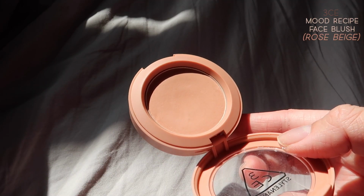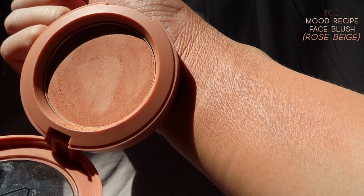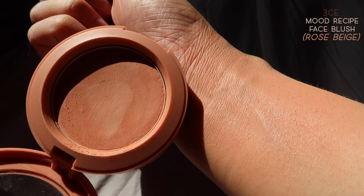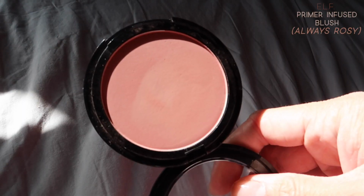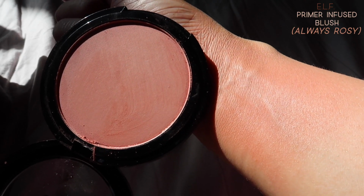Next one is the Style Nanda 3CE Rose Beige. I did love this a lot. I almost see the pan now, but because I have so much, as I've mentioned, I stopped using it. It's a really pretty, fresh-looking blush that gives life to your face, and this is perfect for spring and summertime. I should really use this more because this is part of my project pan, but I stopped using it.